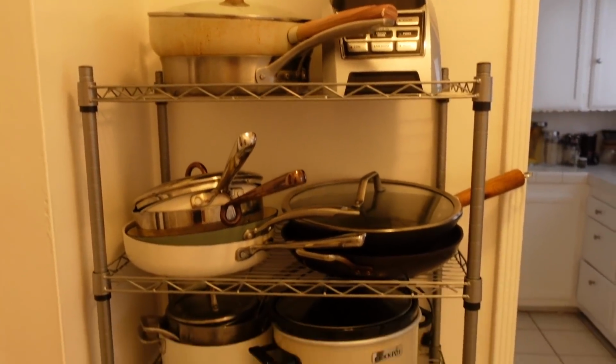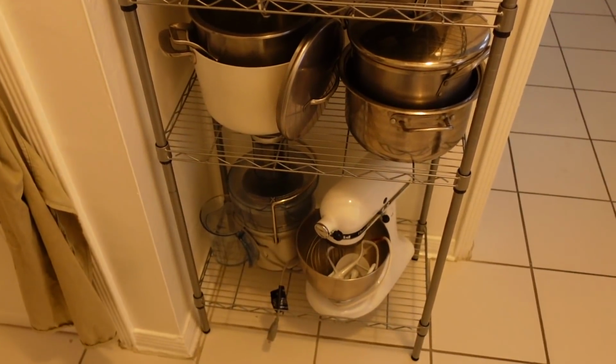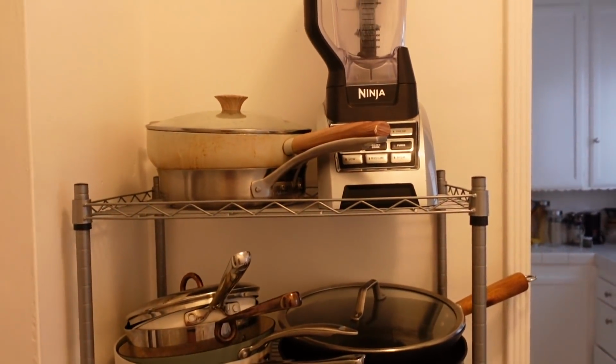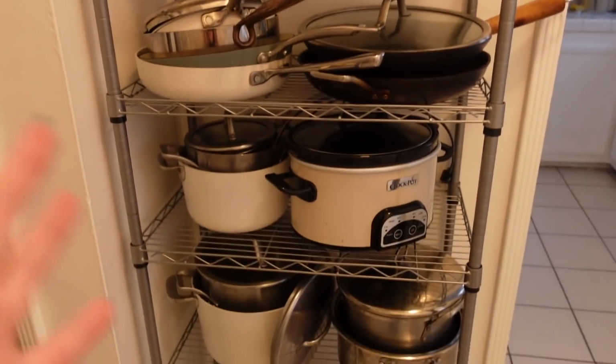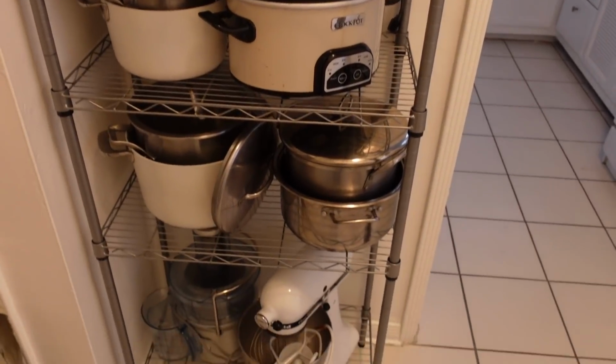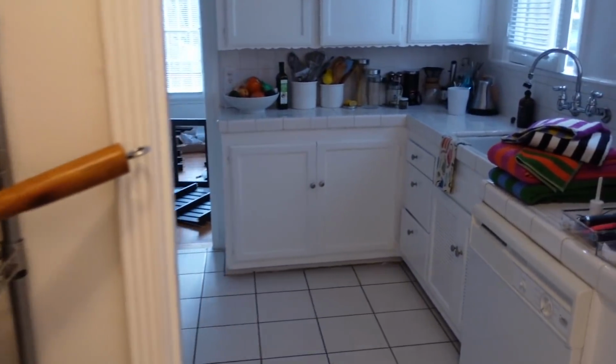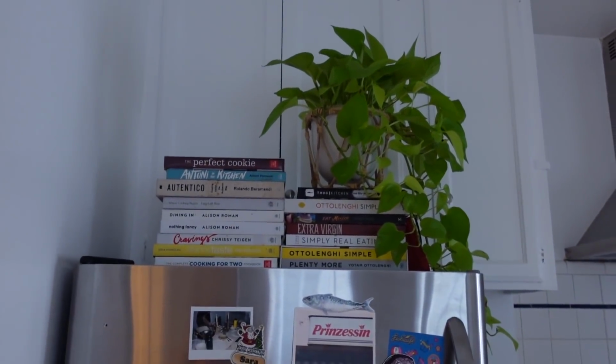Nothing exciting about the laundry room other than the fact that we got this shelf from Amazon. I will link this as well to hold all of our pots and pans and, you know, crock pot, juicer, KitchenAid, blender. This is so helpful. We do have a good amount of storage in the kitchen, but not as much as we need.